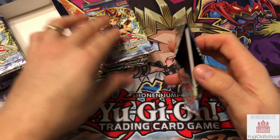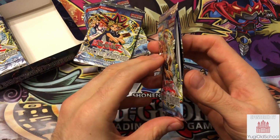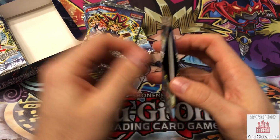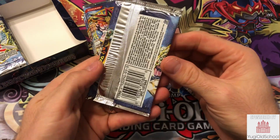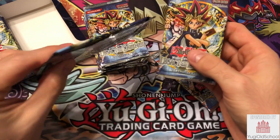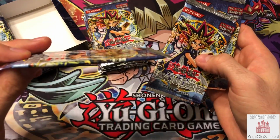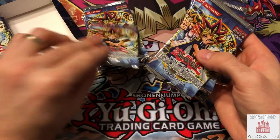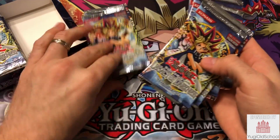This is actually ripped open. Huh. It looks like the pack ripped open. Look at that, that's crazy. The box didn't look like it was tampered with. It looked pretty solid, and the rest of these are sealed. Wow, that's crazy, guys. It looks like the box was fine. I don't see any issues here.